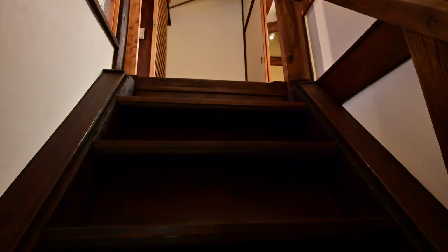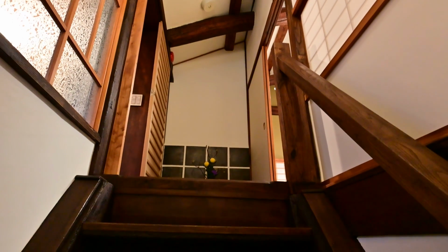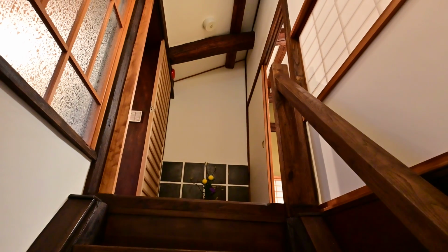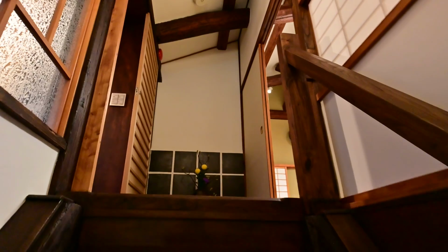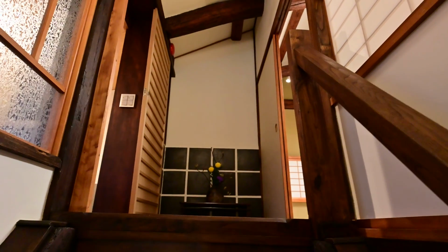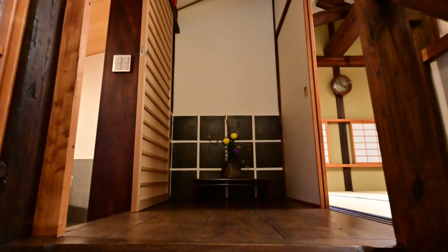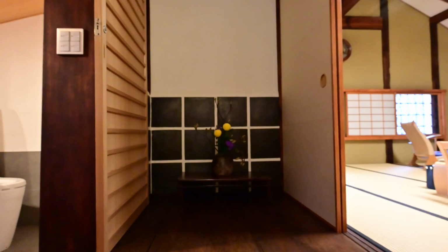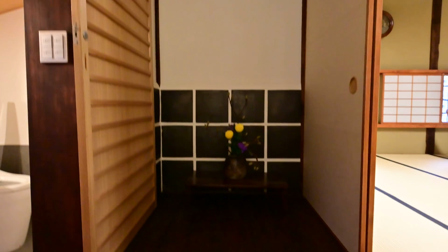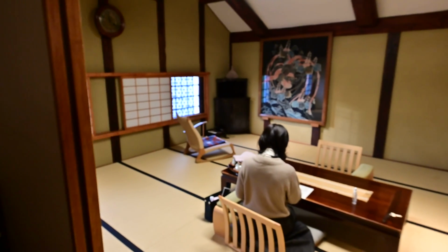Only 8 total rooms. This was recently became a room. It used to be used as more of a function room, or at least a small one. But they converted it into a guest room about 4 years ago. So anyways, we're going up the stairs. And to the right is the guest room.